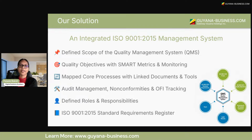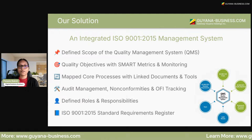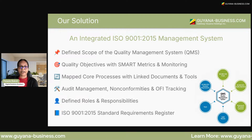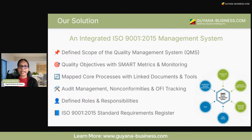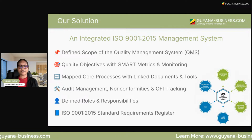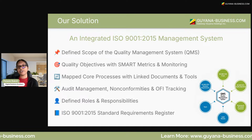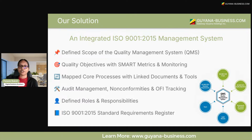Next slide, please. So, what exactly did we build? We built a structured yet flexible management system that is tailored to ISO 9001 for us. We started off by defining our quality management system scope, or QMS scope, including any exclusions to the system. And then we went ahead and set SMART quality objectives tied to business goals. The other bit is every process that we mapped out is linked to tools, assigned to owners, and mapped to the ISO requirements in a live requirements register.